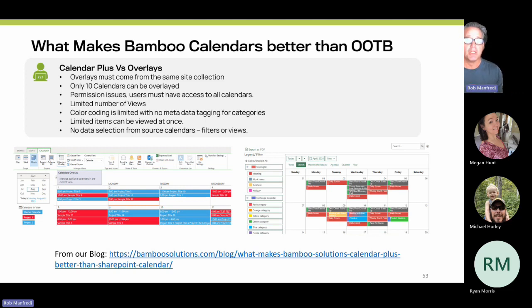But we've got a really great blog post that shows what's the difference between using out-of-the-box overlays and Calendar Plus. So some of the high level differences is overlays must come from the same site collection. So over here we see an overlay. We've got a master calendar, a project 1, or project 2. These calendars actually have to exist within the same site collection as the overlay, where in ours, the different calendars can come from different site collections within your tenant. You do have a limitation of 10 calendars you can overlay, which is a lot, but we don't have any limits such as that.